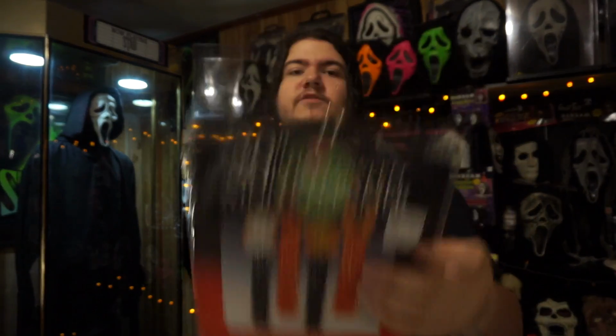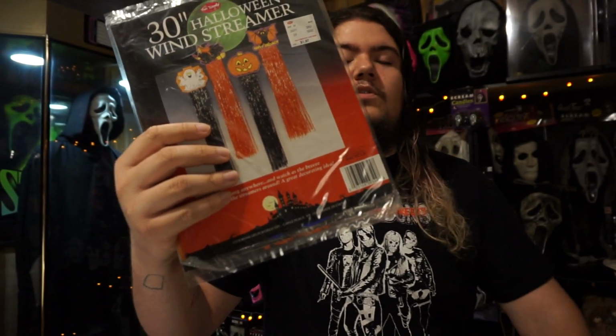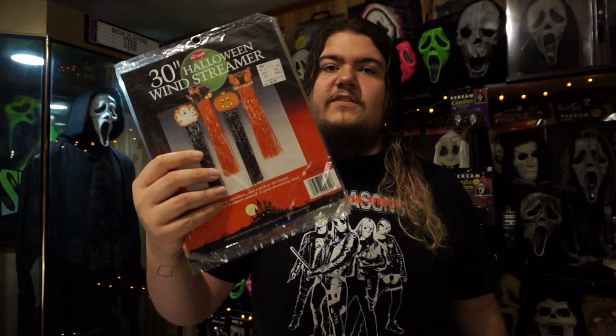These are like some hanging streamers. So some of you out there may know, but most of you probably don't, but this black and orange style, as we call it the castle style of packaging, was something used in the early 90s, and this would have been probably during the same time period that the Fantastic Faces were out, but there were several different packaging types that Fun World used, and this seems to be one of the earliest types for a lot of their earlier Halloween decorations.